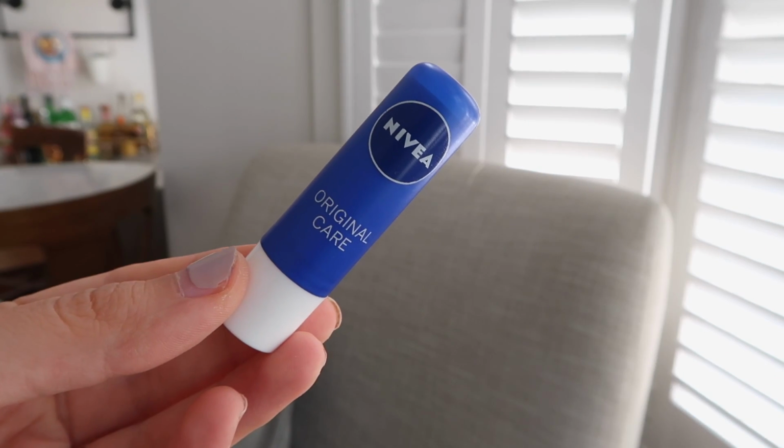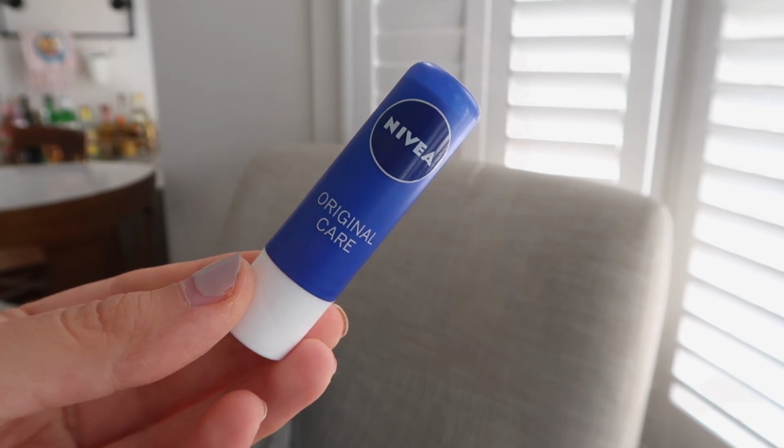This has been my lip balm of choice for the past like 6 months. I've almost finished it. It's the Nivea Original Care. I think Anna recommended this. Look, that's literally all I've got left. I've been using this to death, and it's been the only thing that's really been hydrating my lips. They're not as dry as they used to be, but this is just such a good, easy lip balm.